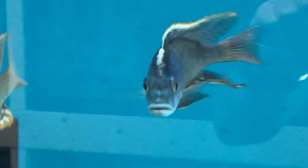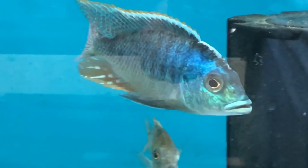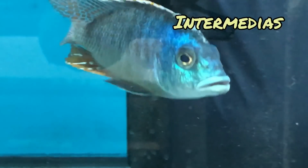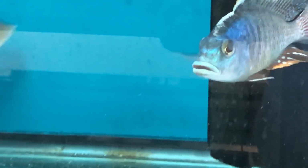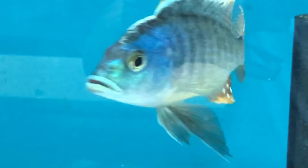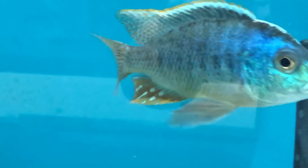Not to be confused with the big boys behind you. This is the one that very often they get mistaken for each other. People will call this a Tetra Stigma, they'll call the other one an intermedius. But this one is an intermedius. I made that mistake and somebody corrected me years ago. They said, no, you got an Autopharynx Tetra Stigma. And he was right. Just the shape of the head, the slope. Slight difference in the coloration. Yeah, more green. Both are beautiful.